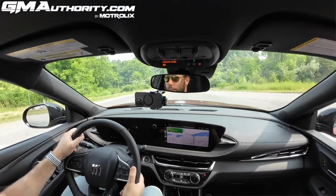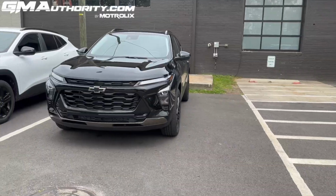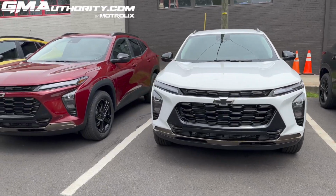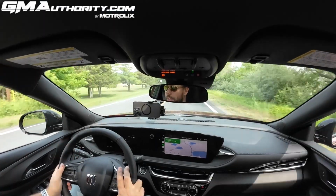Now, what I am gathering here, just from the first few minutes of being behind the wheel, is that it is not as fun as the Chevy Trax. As some of you who watched my video on that a few months ago know, the Chevy Trax is a very fun car to drive. It is a corner carver. It's not a speed demon, nor is it meant to be, but it is surprisingly agile.